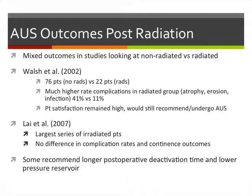After radiation, there have been some mixed outcomes in studies that looked at patients who had radiation versus non-radiation. Dr. Walsh in 2002 looked at 76 patients with no radiation prior to artificial sphincter insertion versus 22 patients who did have radiation. He felt there was a much higher rate of complications in those who were radiated, so they had more atrophy, erosion, and infection, with rates of 41% versus 11%. But he did find that patient satisfaction remained high despite those complications, and these patients would still recommend or still undergo artificial sphincter insertion despite having experienced these.